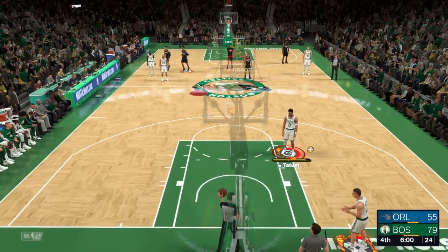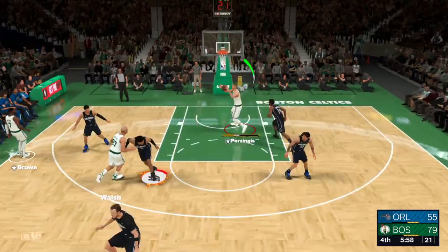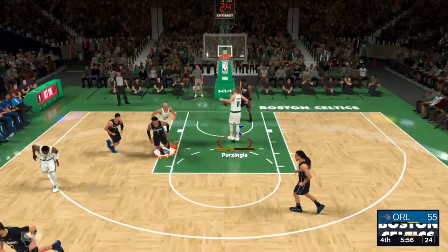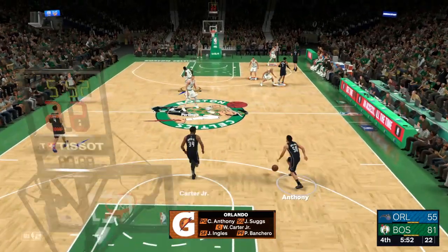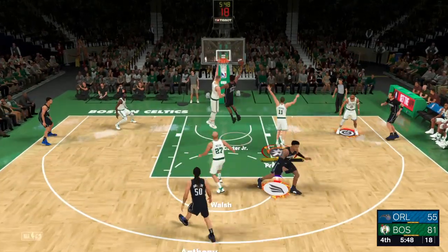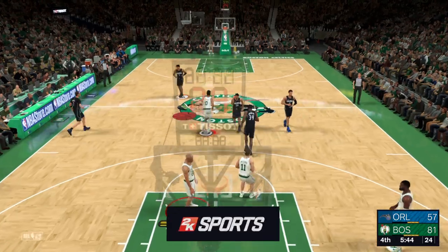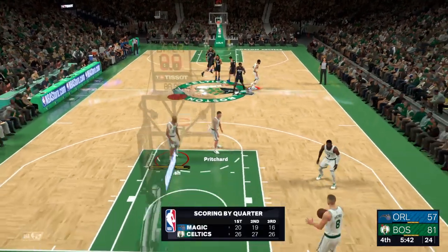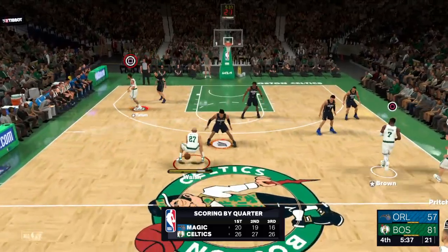Well, there may not be a lot of drama down the stretch as we head into the fourth quarter, but stranger things have happened. So for Orlando right now, Banchero plays 4 with Carter Jr. at center. In the backcourt, it's Anthony and Suggs, and it's Ingles in at the 3, the small forward. Carter, good. Putting in work. Carter Jr. is a lunch pail guy who just goes about his business. Boston has gone 4 of 5 from outside the arc in this one.